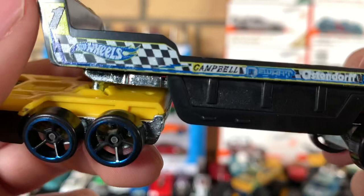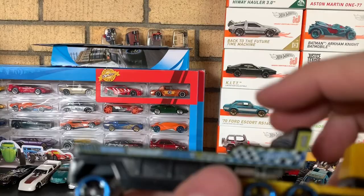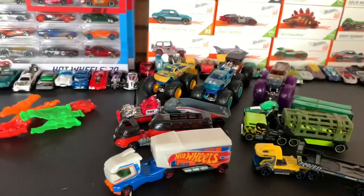Let's go ahead and look at the bed. Campbell, Newar, Austendorf, Sharpio. Guessing those are Hot Wheels designers. That'd be my guess. All right. So, there you have it, guys. Got some track trucks here. Got a couple monster trucks, but, oh, were you forgetting one more?